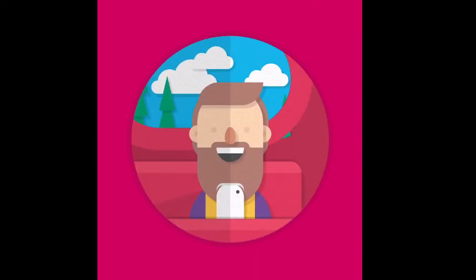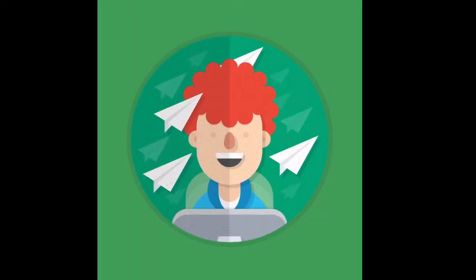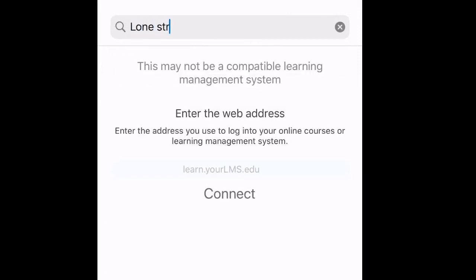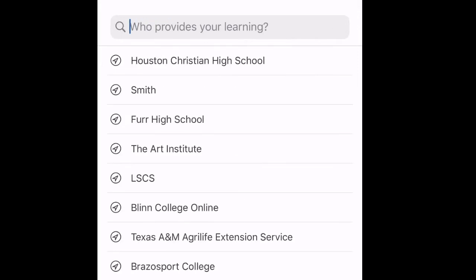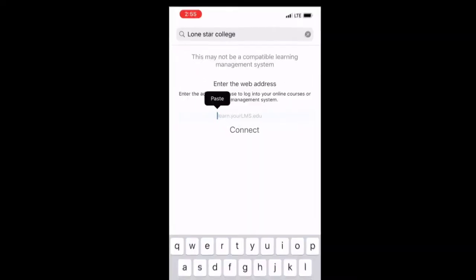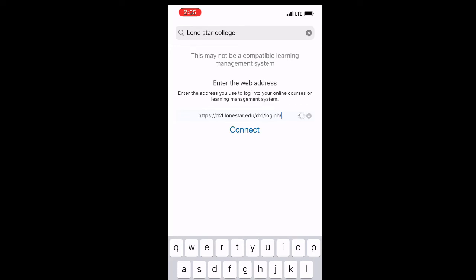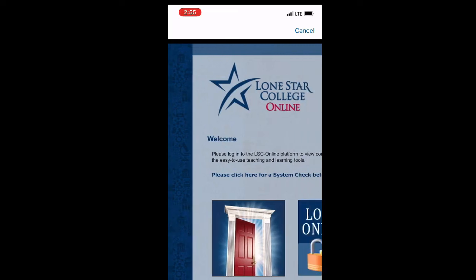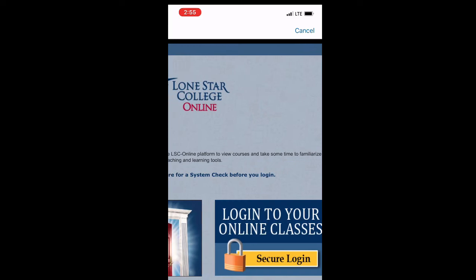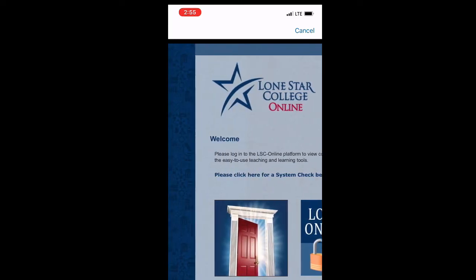Okay, I just remembered one more app, and this is Pulse. Pulse is the app used with your D2L. It looks like that. When you log in, you go through those series of pictures, and then you have to click and enter the name of your school. I kept trying to put Lone Star College and didn't realize it said LSCS right there at the top. So you can click on that and they'll take you into the screen. And you log in like you traditionally do right here. Just log in, secure login.